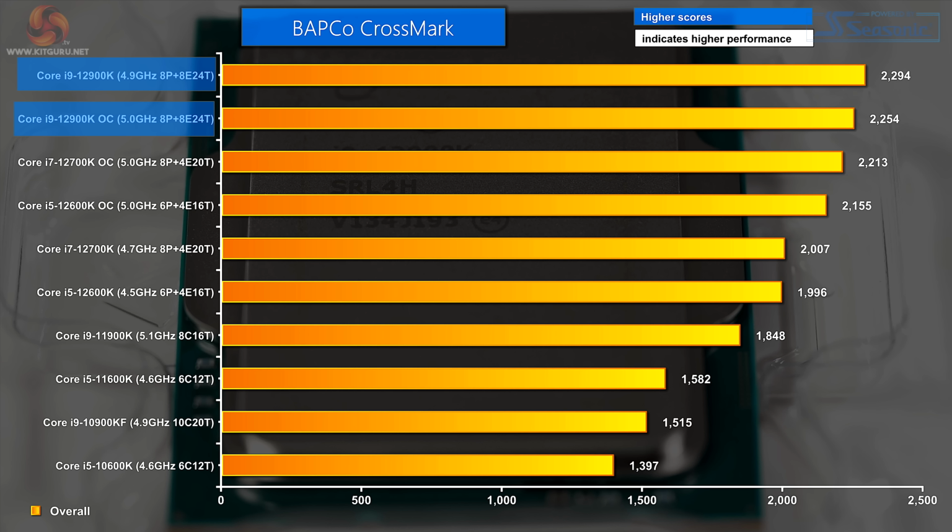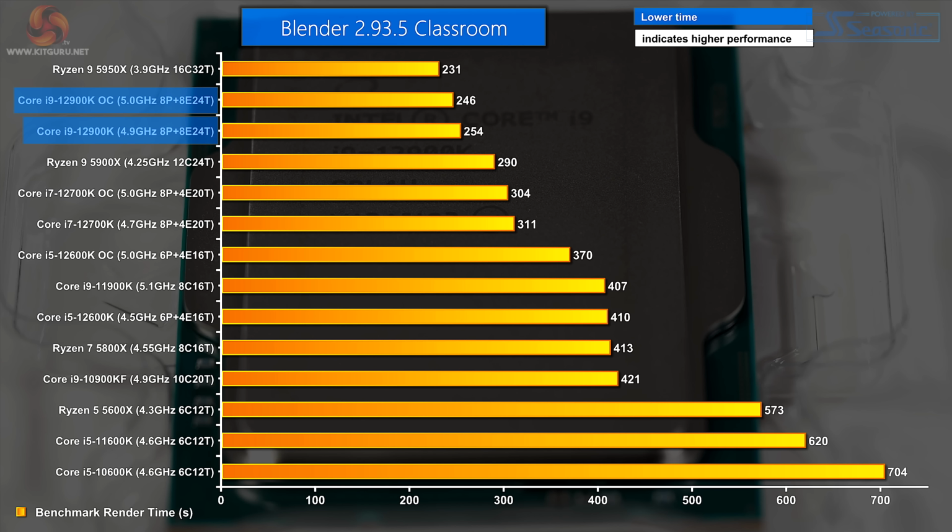We don't understand what it does. There is an explanatory 55-page white paper about this benchmark, and I have not had a chance to read it yet. However, Bapco Crossmark, we've given it a try. These are the figures that were produced. And then we move on to Blender.